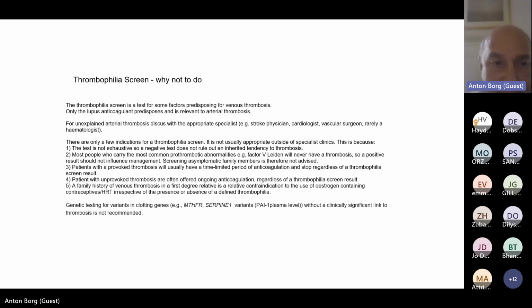thrombophilia. Thrombophilia testing is to try to determine if there are blood factors which increase the risk of the patient for thrombosis. Thrombosis can be in the venous system and in the arterial system, and generally only the lupus anticoagulant is commonly used as a thrombophilic factor for arterial thrombosis, because the other factors just increase venous thromboembolism, but not arterial thrombosis. So if there is an arterial thrombosis, then you need to consider referring to the appropriate specialist, stroke physician or cardiologist or vascular surgeon. Very rarely is a hematologist involved in arterial thrombosis.